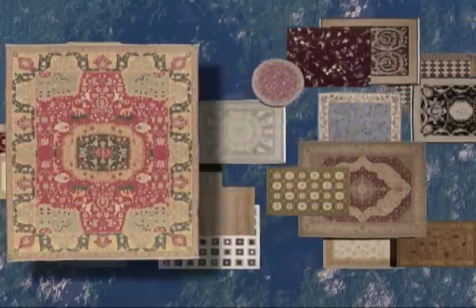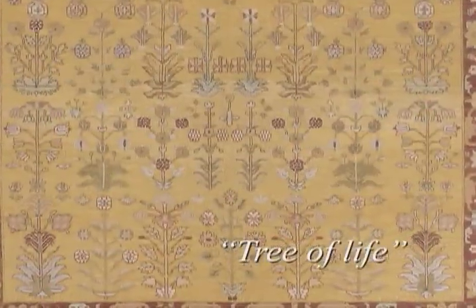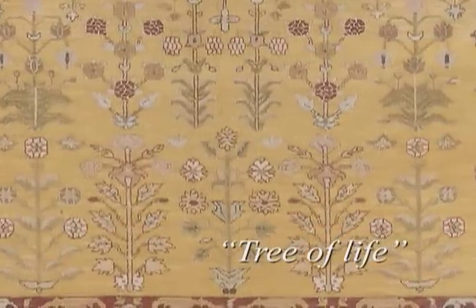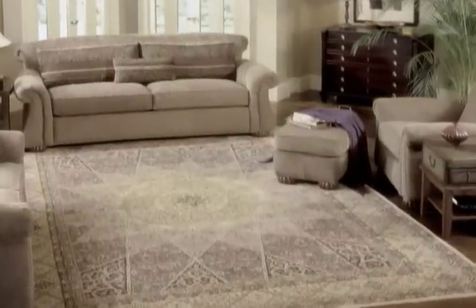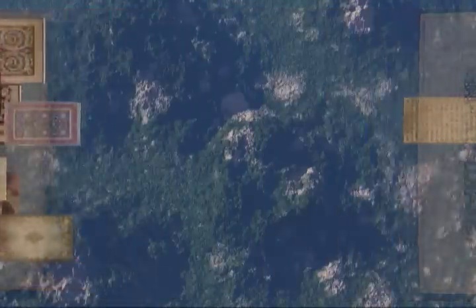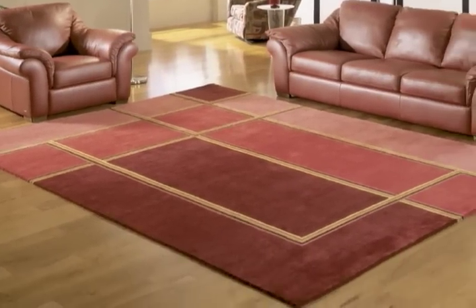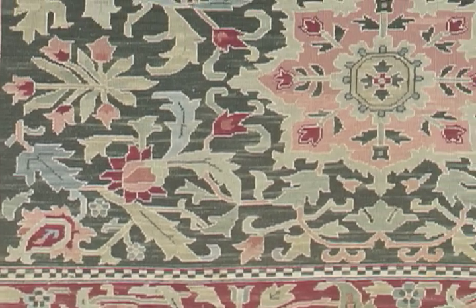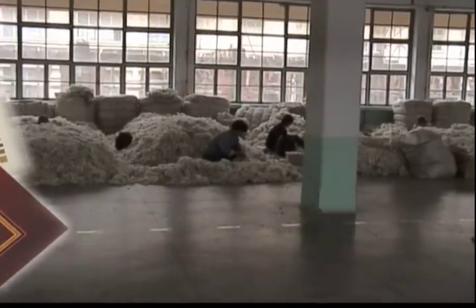For more than 2,500 years, rug makers have produced a seemingly endless variety of designs. From religious symbols, or tales of heroic deeds, to purely decorative motifs, rug making has evolved into an art form. And today, weavers are experimenting with more innovative patterns. From the arts and crafts movement, to Art Nouveau, to the leading edge of contemporary design.